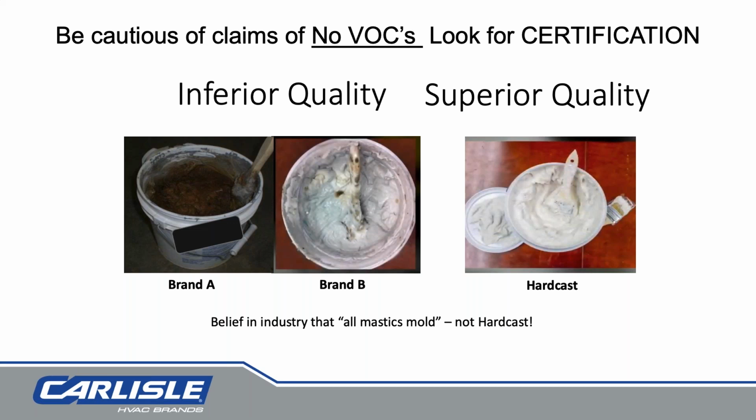Interestingly enough, over the last year or so, there have been a few products introduced in the market to what I like to say help mask any mold growth. And it's not a good place, I think, to put yourself in if there are ever issues that arise down the road.